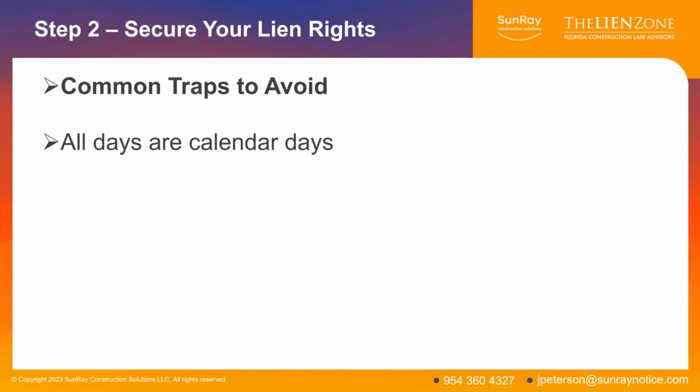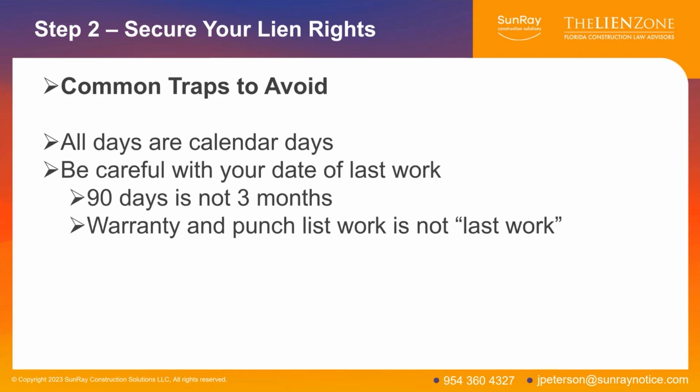So let's talk about some common traps we see. All days, the 45 and the 90, are calendar days. So be careful when you calculate those days. Remember, 90 days is not 3 months. Some months have more than 30 days, some months have fewer than 30 days. So don't count July 7th, August 7th, because now you may be off a day or two. You've got to count 90 days.